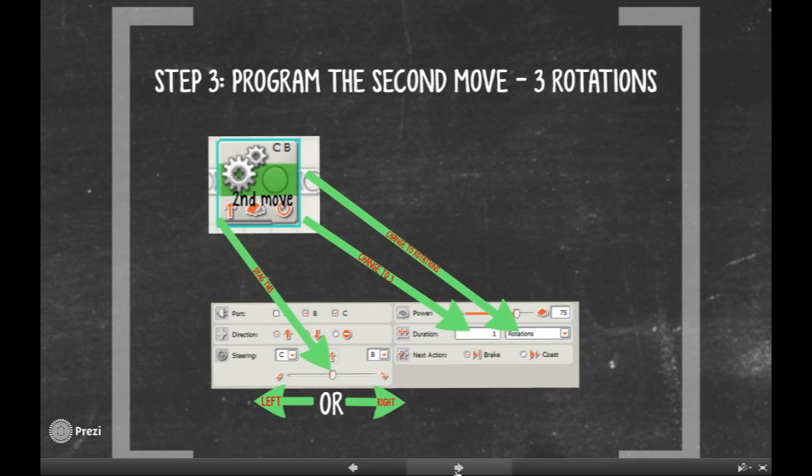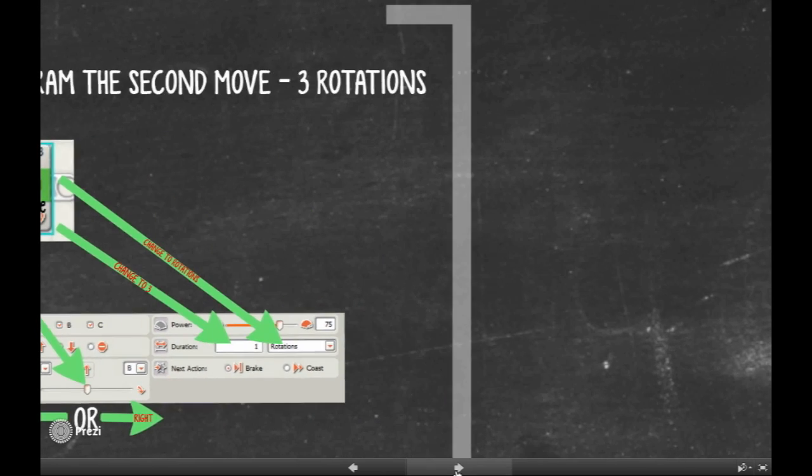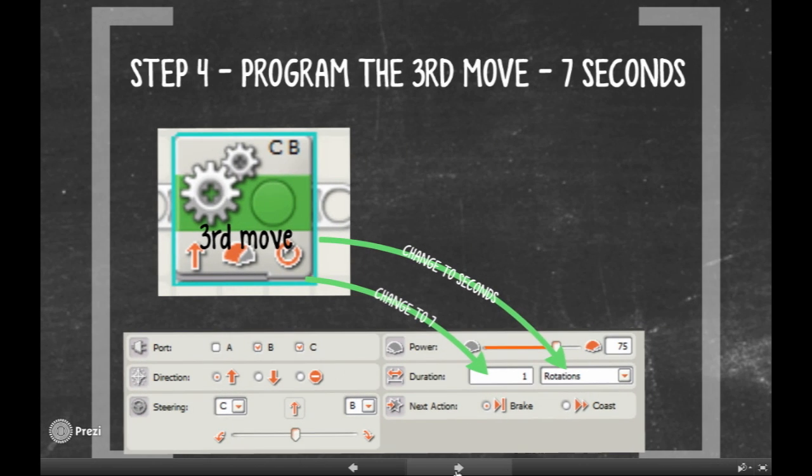Step number 3 is to program the second move, 3 rotations. Then change the steering to left or right. Step number 4 is to program the third move, just the way we did the first one. You click on the third move icon, and you change the data on the bottom to 7 seconds.